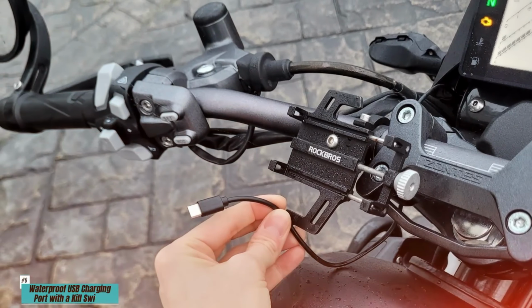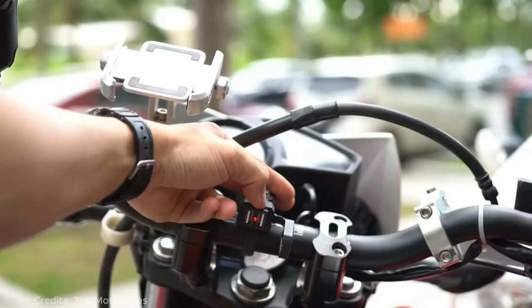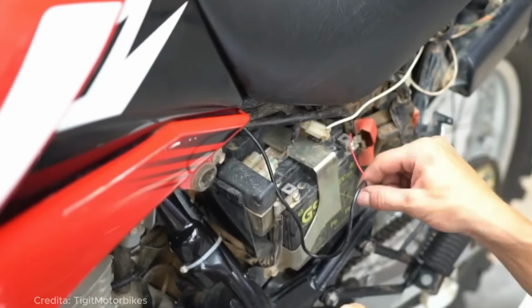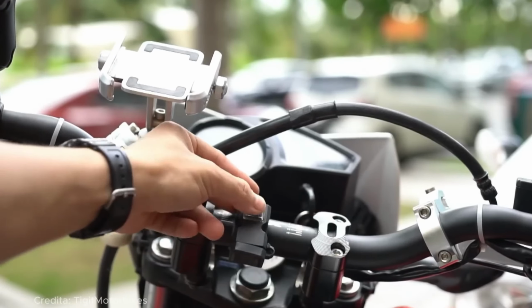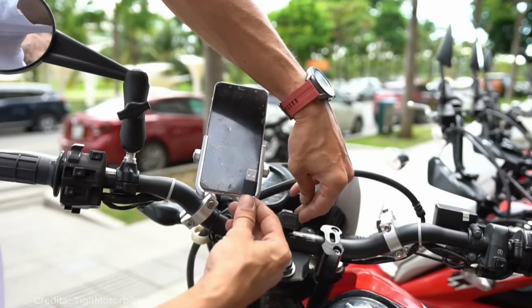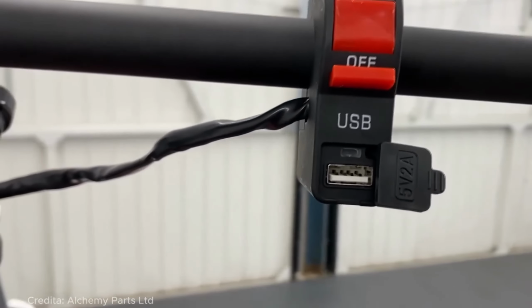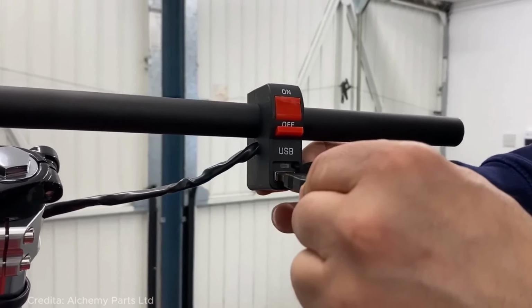Number 6. Waterproof USB charging port with a kill switch. Everyone wants a USB port on their bike, until they realize most of them drain your battery even when the bike is off. That's the dirty little secret nobody tells you. You wire it up, forget about it, and a week later your bike won't start because your charger's been sipping power 24/7. That's why the smart move is installing a USB port with an integrated waterproof kill switch. Flip it on when you need juice, flip it off when you're done.